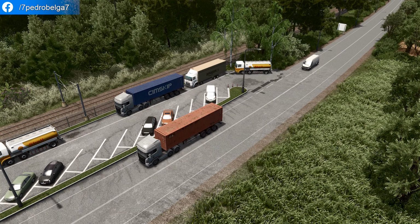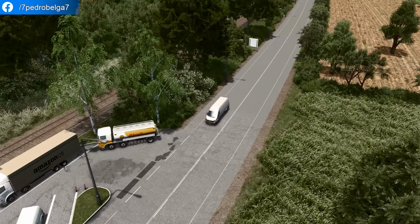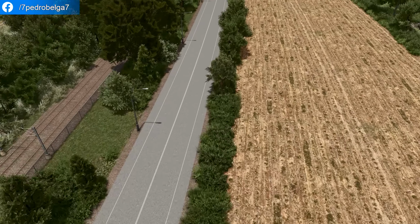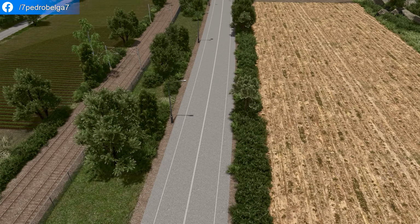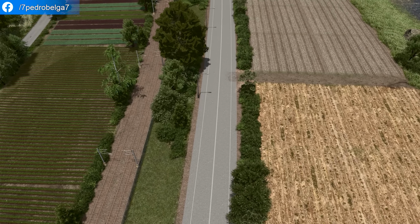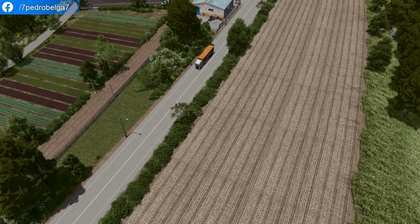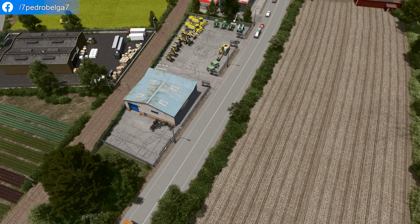So we are back, and from here we go down the road, we continue to the south, always beside the railway tracks, and on this national road we will see the first farm fields on the left and on the right as well, exactly by the river. And we will find this area just before we reach the exit to Anchor Town.